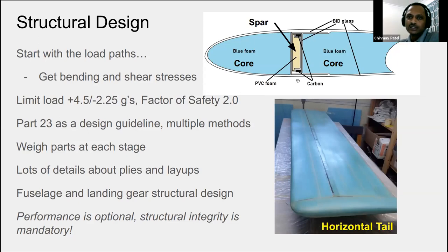The top right is a typical cartoon of a typical wing section. So there is a beam-like spar and a blue foam core that defines the shape. The spar consists of carbon fiber spar caps that are separated by PVC foam. And the whole thing is wrapped in fiberglass for the shear layer. Once the spar is glued to the blue foam core, everything is covered with a fiberglass skin to give it the hardness that's required and the torsional strength that is required.